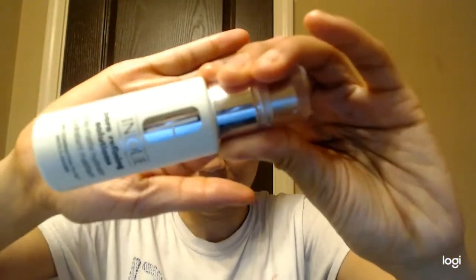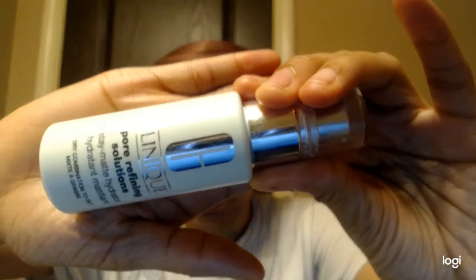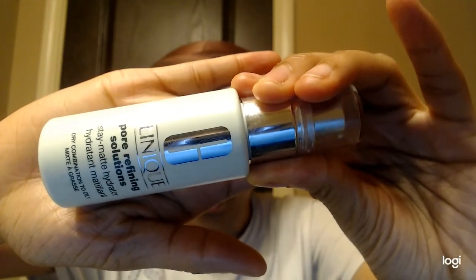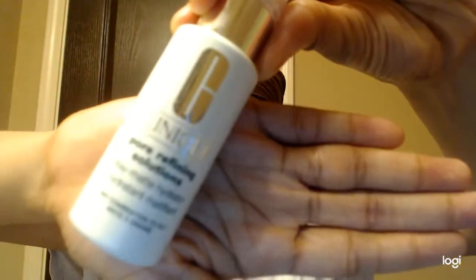But anyway, here is the Clinique, which is, can you guys see that? I probably need to do like them girls be doing. There we go. It's starting to get clear now. So that's what it looks like.